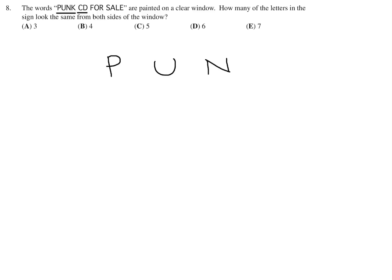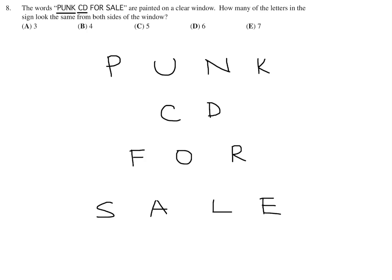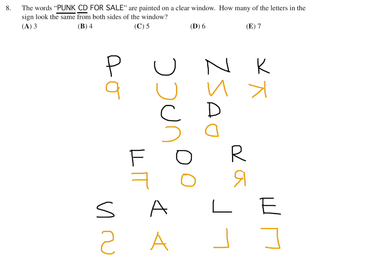So basically what they're saying is, what do these letters look like if they are reflected inside a window on the other side? So I'll try my best to see if I can draw what they would look like. All right, let's see. A P would be like this. A U would be exactly the same. N would be like this. K like that. C like this. D would be reversed, of course. F, O, R, S, A, L, and E. So I hope that I did those correct.